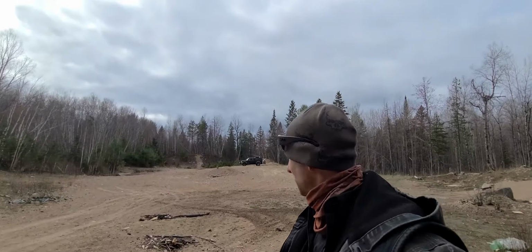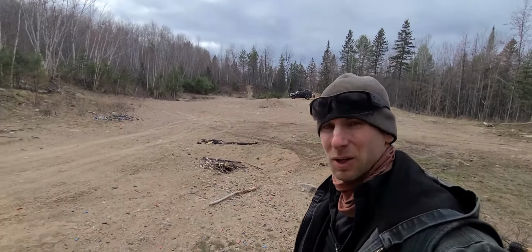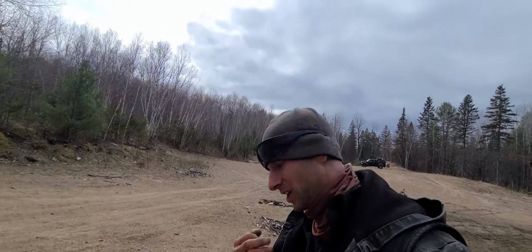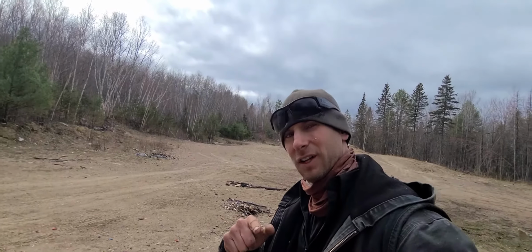Okay, man, I think we got ourselves a nice little camp spot. You can tell there's a fire pit there, another fire pit over there, bunch of little wood. We should have no issues finding ourselves some firewood. Little shooting range. I did bring my crossbow, so hopefully we can shoot a crossbow. I got something I want to try out for you guys later on.